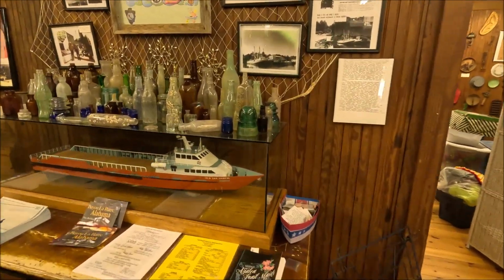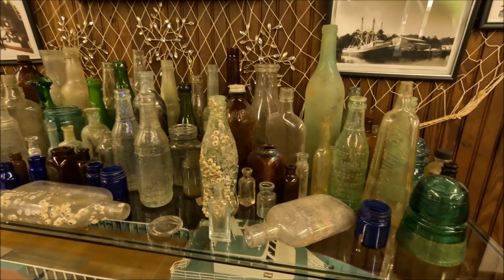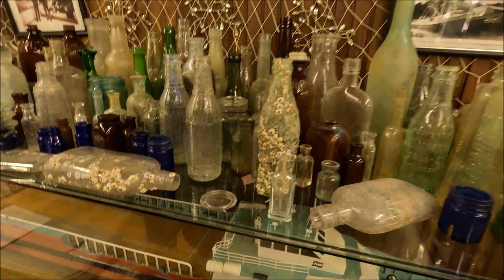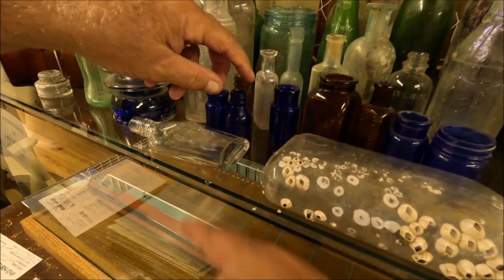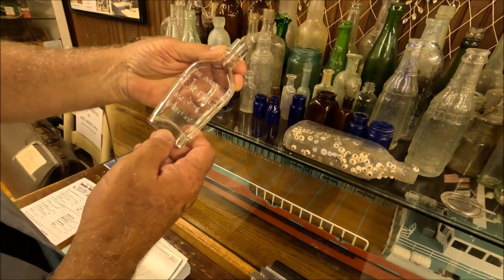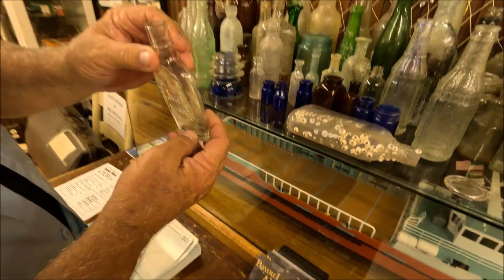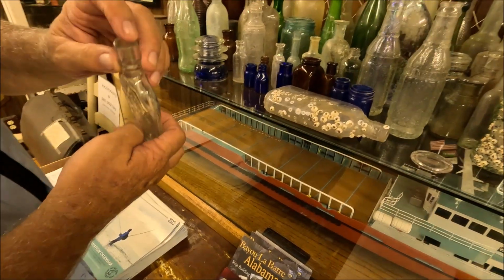Oh, look at the barnacle bottles. Yeah, some of the collection, the different bottles and everything. What does that one say? Well, this is St. Joseph's. I'm not sure what was in it, but it was St. Joseph's. But these are all old ones there with corks.